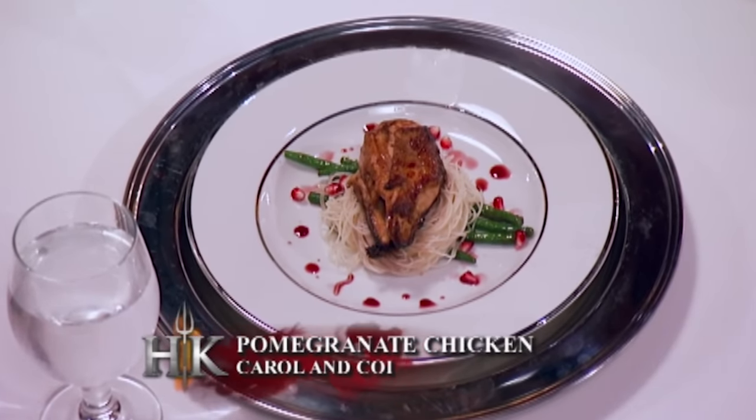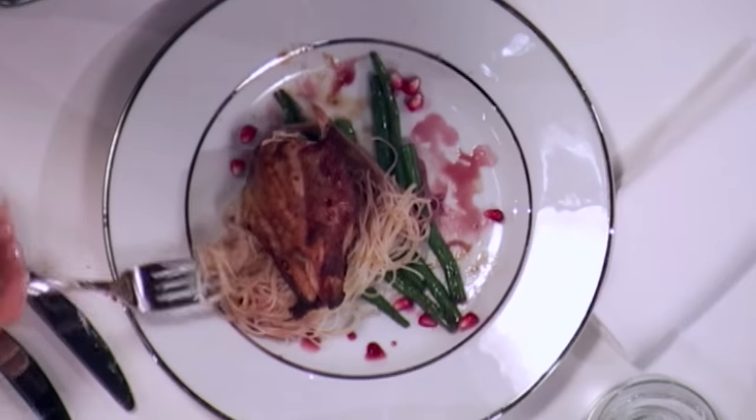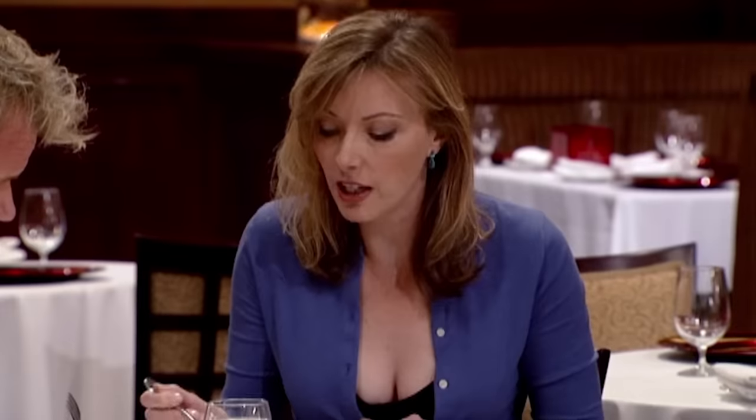This is a pomegranate cinnamon glazed chicken breast. Now, why'd you choose pomegranate? I love pomegranate. It's a nice fruity fruit. Presentation looks slightly boring. And it's a little bit dry. But I like the flavors.